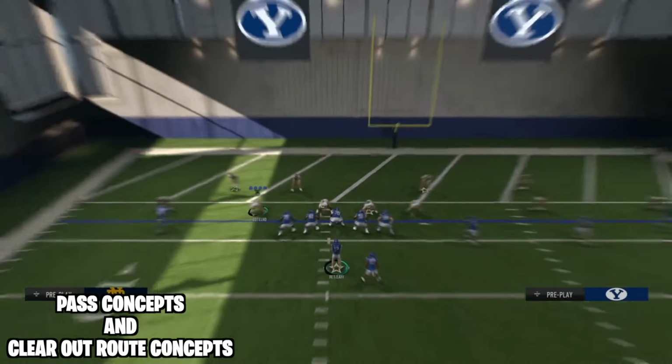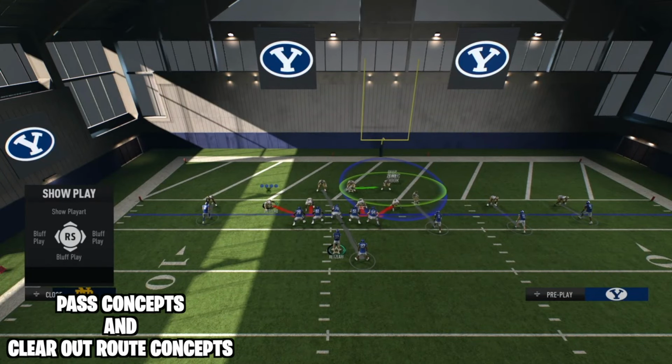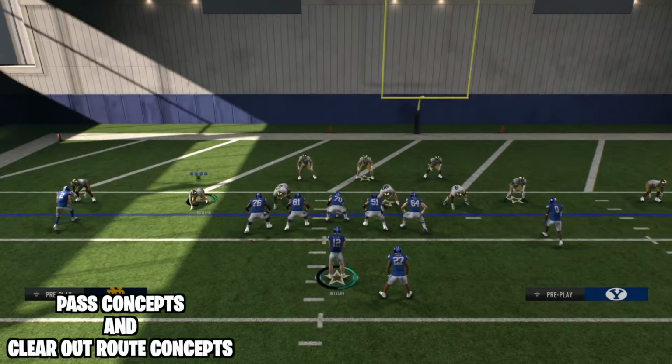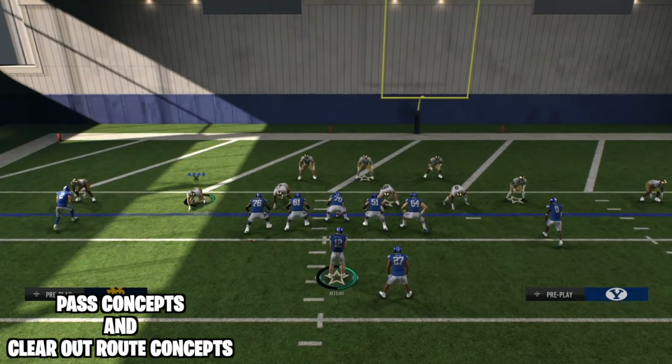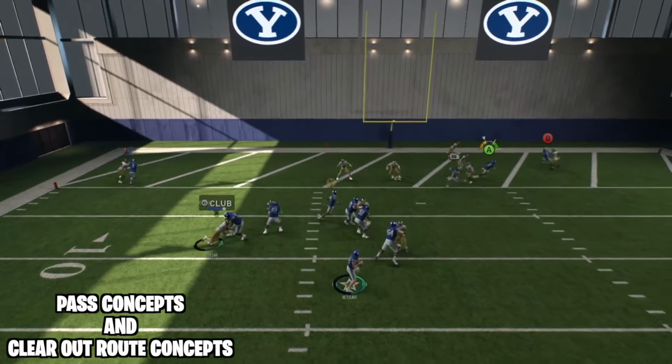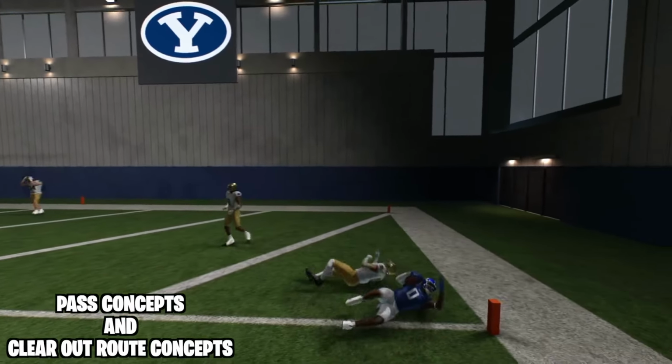But let's do it again and set them up in man coverage here, as I'll show you just to make sure that you see that. It's even one of their star players there. Set him up on an out route to the outside there, going against the grain. Little push off right there, wide open. As long as I can make the throw and the catch, it's an easy touchdown every single time.